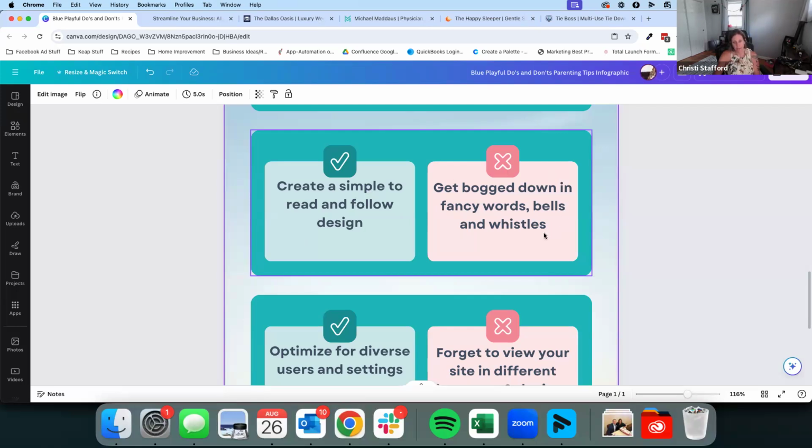Don't get bogged down by fancy words, bells, and whistles. Same thing is true for, we talked about that whole, like, a blog is a blog is a blog, a testimonial is a testimonial. And the more you ask people to interpret your navigation or your fancy words, the more you're likely to lose them and their interest in learning more about you. Be clear with exactly what it is that you're saying. Say what you mean and mean what you say, and you're less likely to have them interpret what you say differently or simply expend unnecessary energy that they don't have to.